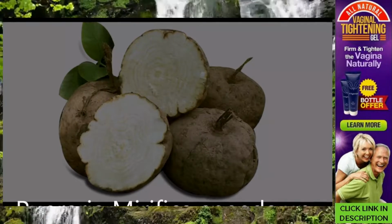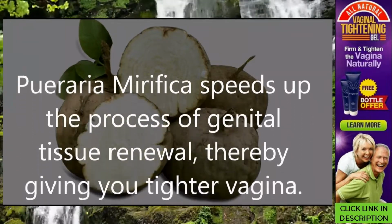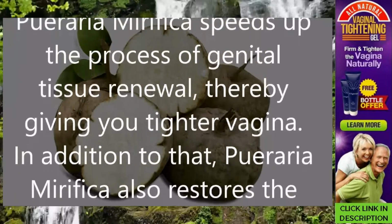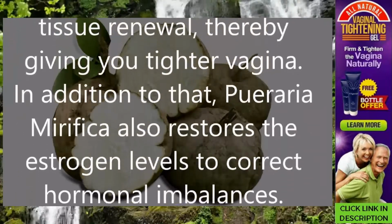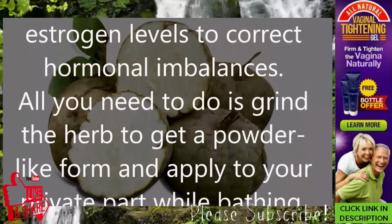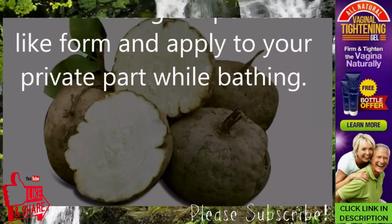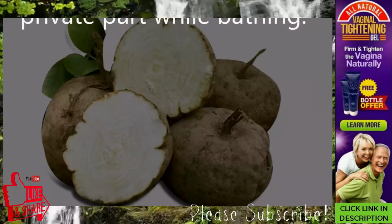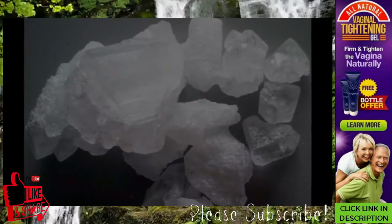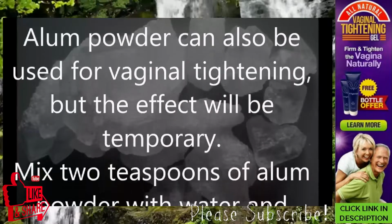Pueraria mirifica. Pueraria mirifica speeds up the process of genital tissue renewal, thereby giving you a tighter vagina. In addition to that, Pueraria mirifica also restores the estrogen levels to correct hormonal imbalances. All you need to do is grind the herb to get a powder-like form and apply it to your private part while bathing.